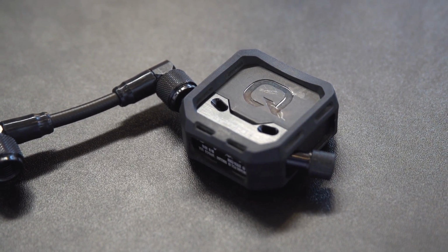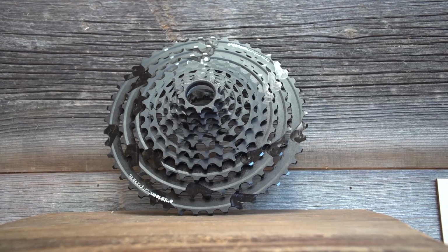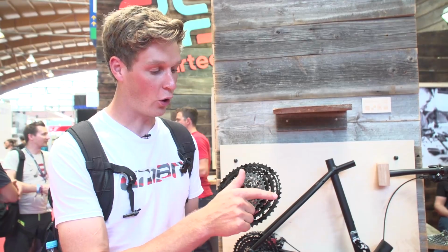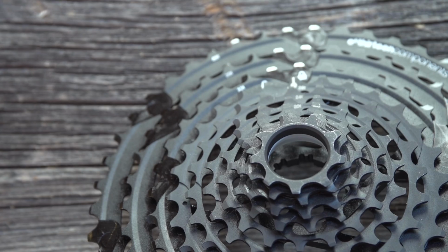So another thing that we've spotted over at E13 is this cassette, and what's really neat about it is the fact it's got a 9 tooth all the way up to a 46 tooth. So that's giving you a 511% range of gears.